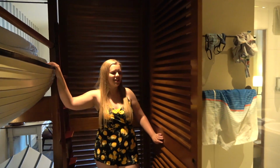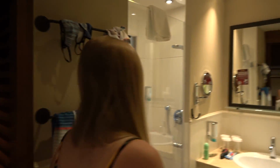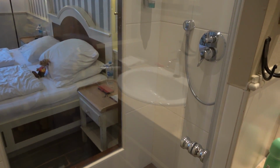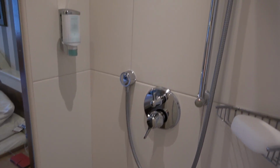Come on into here. Here we go. So just ignore our swimwear. We've just actually been to the hotel swimming pool that is included when you come and stay here at Bell Rock. So here we go. Here's a little look then at the shower area just there. I'll open the door. So yeah, let's look at the shower.